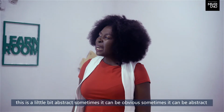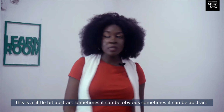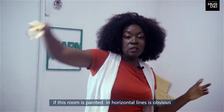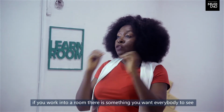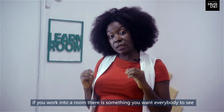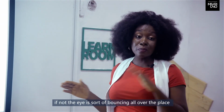Lines. This is a little bit abstract. Sometimes it can be obvious, sometimes it can be abstract. So if I painted this room in horizontal lines, it's obvious to everybody that it's the line I've chosen for the eye. What it basically refers to is, if you walk into a room, there is something you want everybody to see, to understand, and you must create a focal point. If not, the eye is sort of bouncing all over the place.